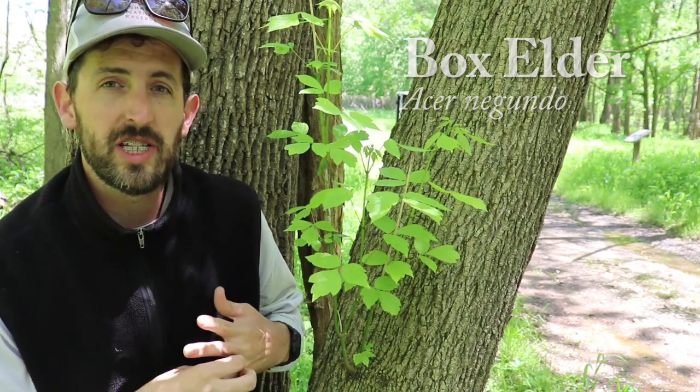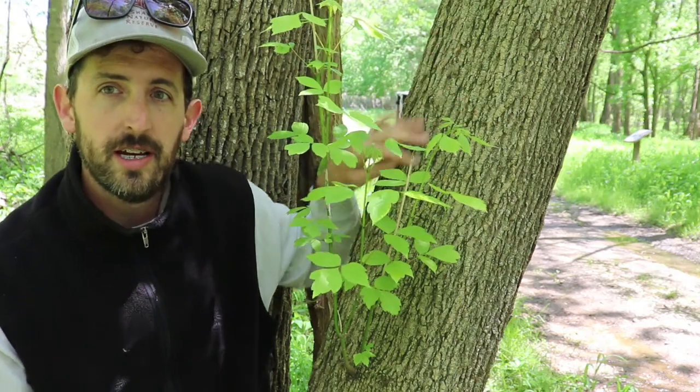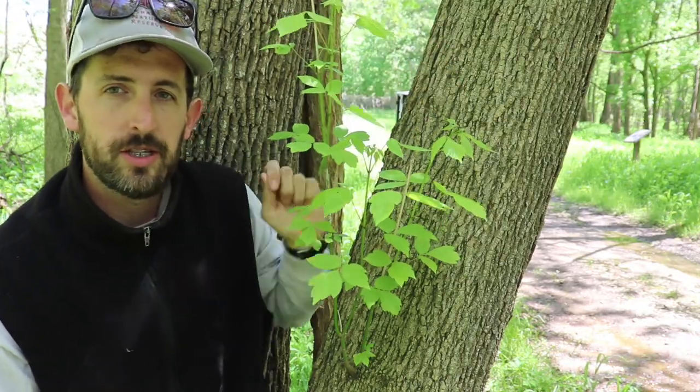A couple easy ways to identify this as Boxelder Maple is one, it's a tree. So these are little suckers growing out the trunk of this tree. The tree has nice light gray bark with shallow ridges running up and down the trunk. And then when you want to look at the leaves.